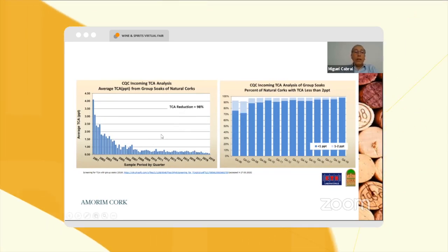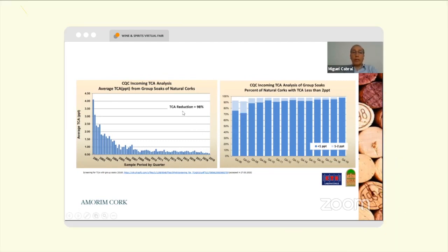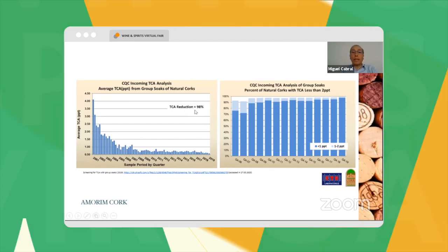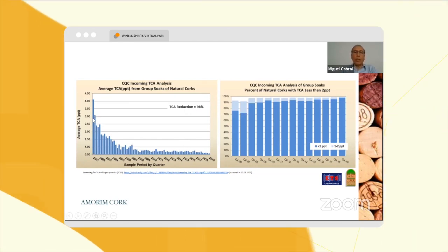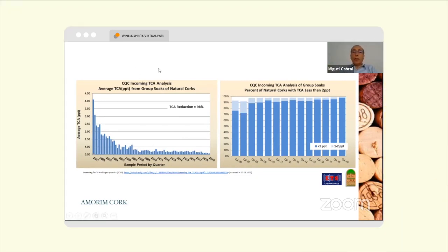And as you can see, from 2001 up to 2019, we have a tremendous reduction of TCA, around 98% TCA reduction, which is a tremendous number. So we are very confident about the corks that we sell.